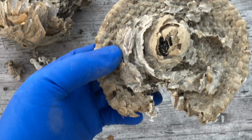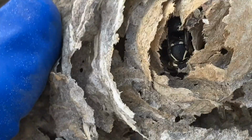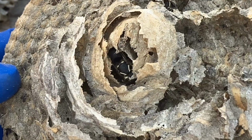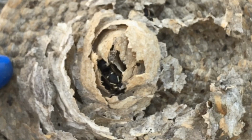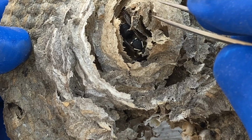Now, on the flip side of the comb, as you can see here, there is a hornet, a bald-faced hornet, right here. And that makes me wonder if it was a queen that somehow died in the midst of building the nest, and therefore the nest didn't thrive, or if it was some other issue. So it looks like this could be a queen, and maybe she was in this nest and for some reason decided to stop building. Or this could be a hibernating queen. Let's take a look and see what we can find in here. See if we can get her out of there in one piece.